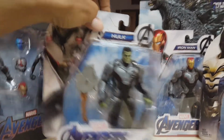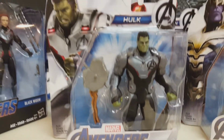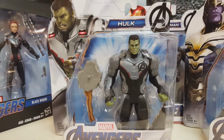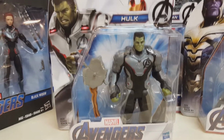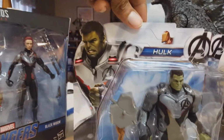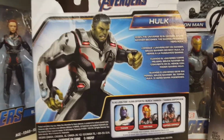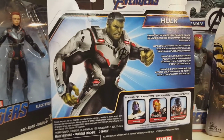So I picked up the Hulk in his Quantum Realm suit. Comes with an accessory, which appears to be some weapon, I guess. But yeah, I had to pick up this guy, and I'm gonna go by my original theory and call him Smart Hulk, judging by some of the photos. It looks like Banner has full control over his alter ego. I'm just assuming, I don't know.